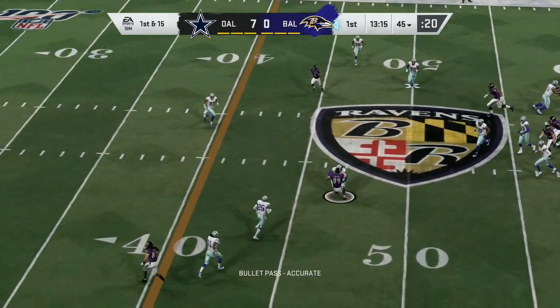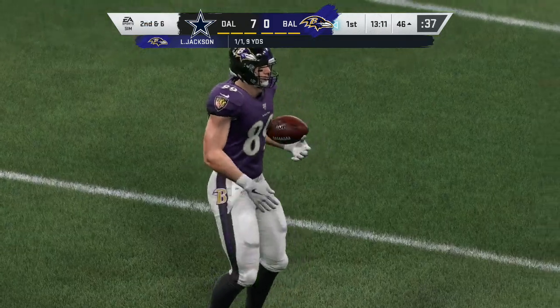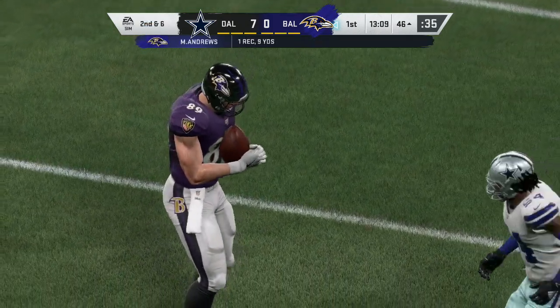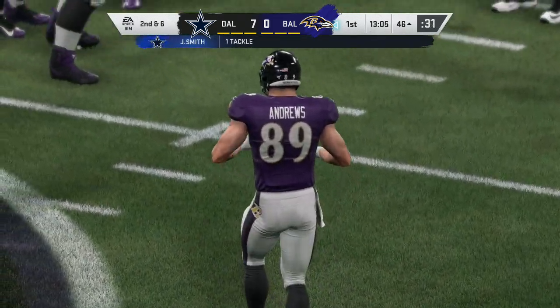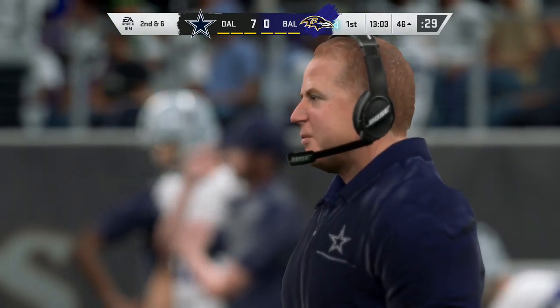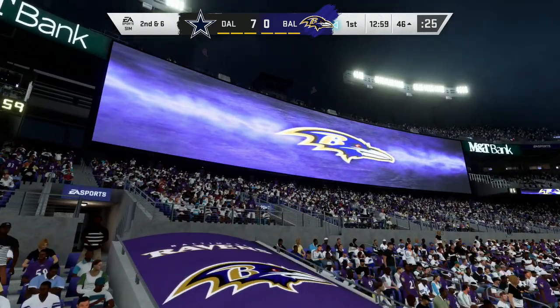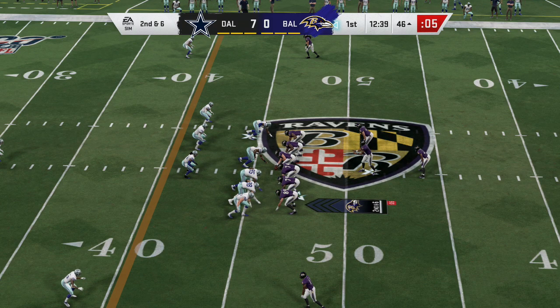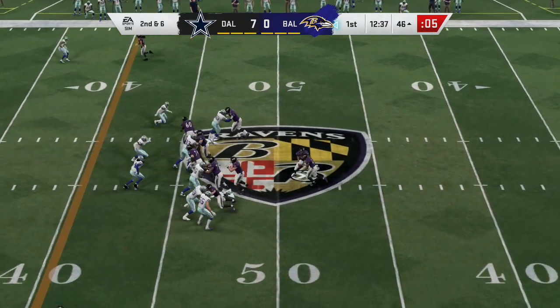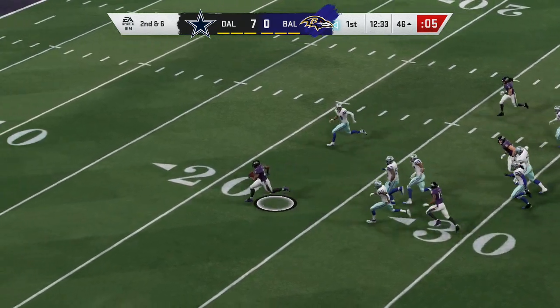Jackson from the shotgun. That's caught by the former Sooner, Mark Andrews. And this will be good for a pickup of 9 to the 46. I do believe we'll see a little bit more of this as this game progresses, because when you can have that type of a gain in the middle of the defense, it hurts them in so many ways, because most teams like to be strong down the middle. And if you can sting them there, that opens things up for you on the outside as well. But that's where their big tight end is so good, that middle third, the seam routes.